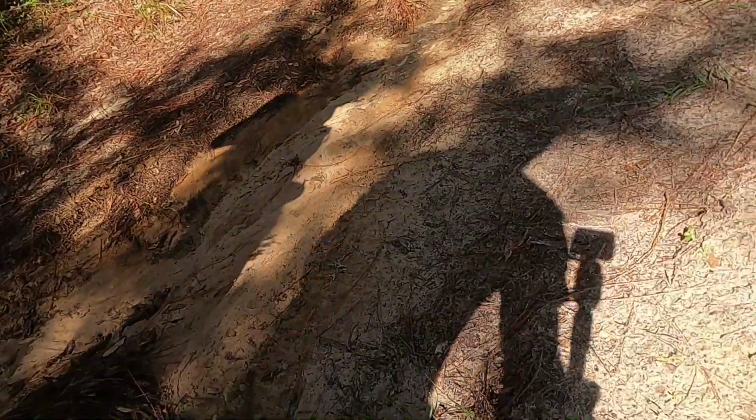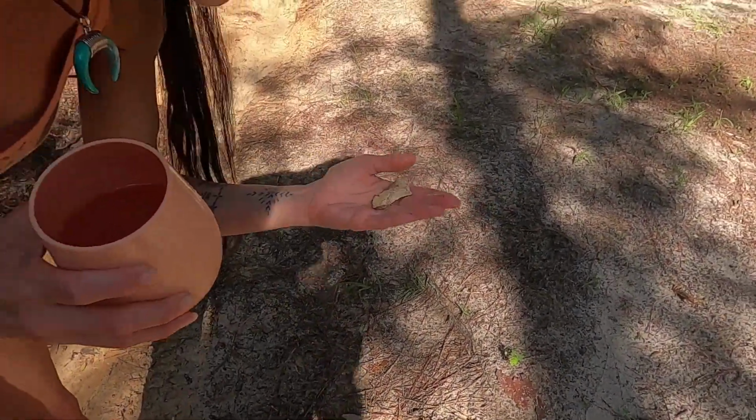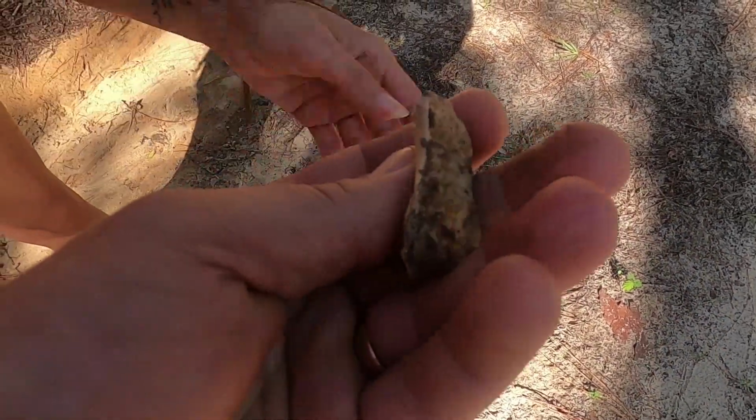There's a rock chip. Oh, is it? Or is it just a leaf? No, it's a rock chip. Yep. That was dropped by a native. Look at that flake scar coming up out of there. Oh my god. Isn't that cool?